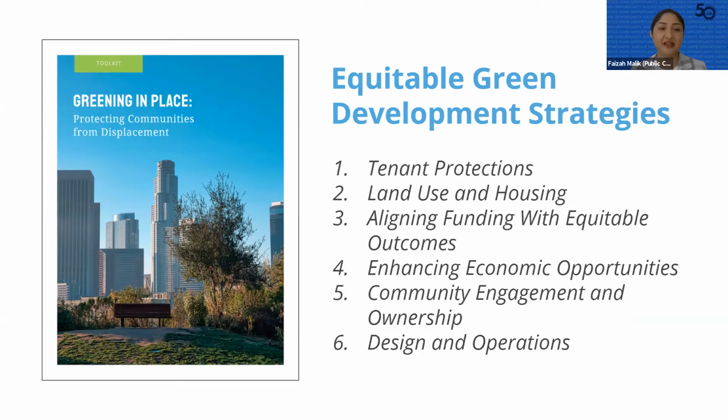And second, land use, zoning, and housing tools can help ensure that affordable housing and other community serving assets will be built and preserved to help combat displacement pressures. In the guide, we highlight a number of different tools that can be used, including equitable green overlay zones, inclusionary zoning, value capture and affordable housing incentives, no net loss and affordable housing preservation, displacement impact reports, community benefits agreements, joint development of parks and open space and housing, and surplus public land disposition.